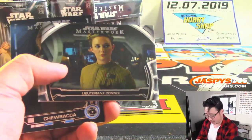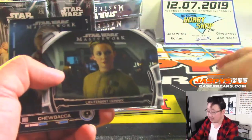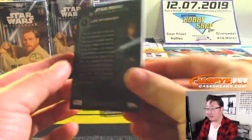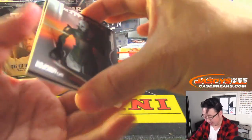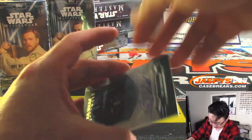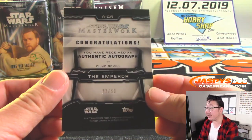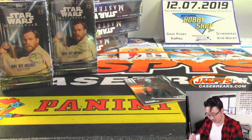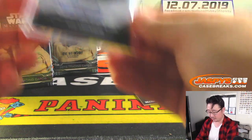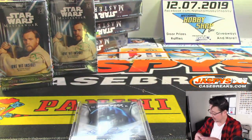Good luck. There's Lieutenant Connix, which I believe is Carrie Fisher's daughter right there. Chewbacca, his buddy Luke Skywalker, and we've got the Grand Inquisitor from the Star Wars Rebels series, which is quite good. And an autograph. You got the Emperor. Nice. 22 out of 50. Clive Revill is the voice of the Emperor. Old school. Nice. Good penmanship there as well. So there you go, John.